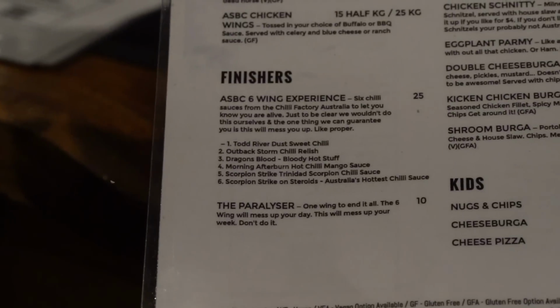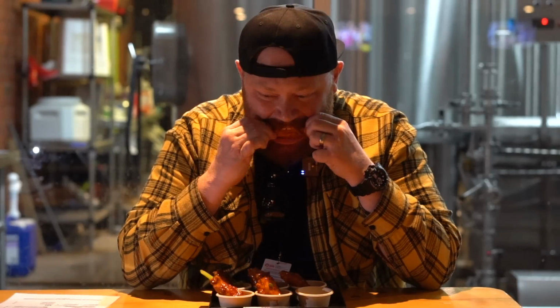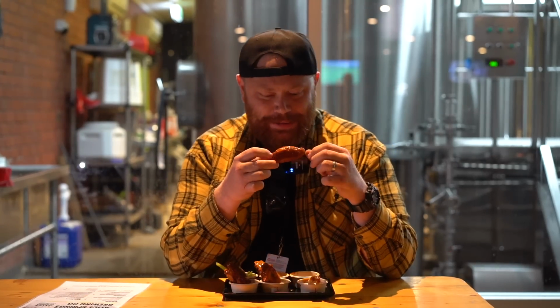So here we are, ASBC, which is the Alice Springs Brewing Company Wing Experience. There's 6 chili sauces here to choose from. Starts at number one, and the first one is Todd River Dust Sweet Chili. All right, what's gonna be worse? So it's snakes around your neck, all right? Easy, easy. That's number one done. So I don't know how hot this is gonna be, mate, but we'll find out.